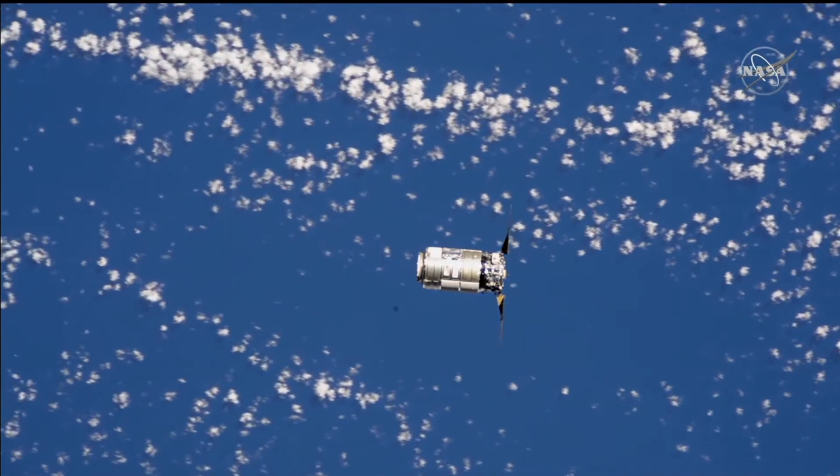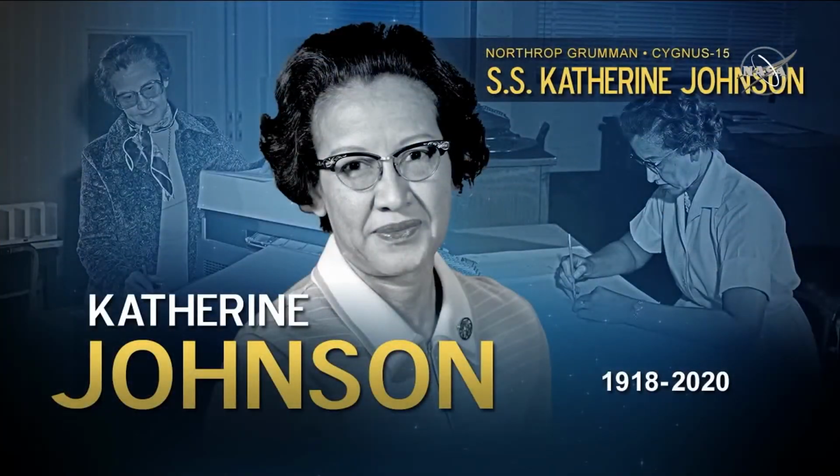Each Cygnus spacecraft is named after an individual who has made significant contributions to human spaceflight. Today's vehicle is named after Katherine Johnson, whose mathematic computing contributed to calculations for the flight path of America's first crewed space missions and moon landings.